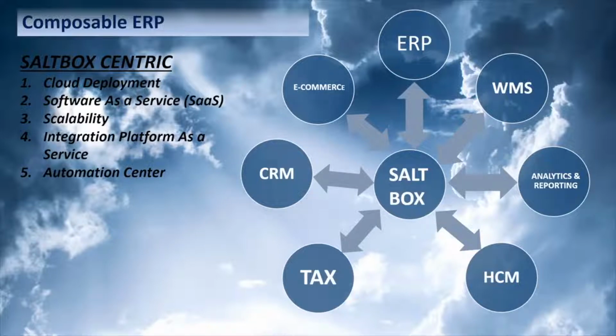And some of those automations can be driven by things that happen in other systems, and therefore you can do certain things in your ERP system automatically.